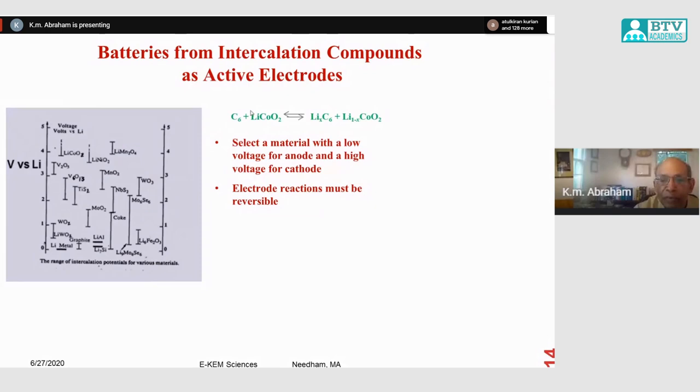So in the first commercial lithium ion battery, graphite was used as the negative electrode because it has a potential that is very close to lithium metal. So you take a material with a low voltage for anode and high voltage for cathode. And at that time, Professor Goodenough came out with this material from his experience of using this for magnetic applications. So he came out with this material.